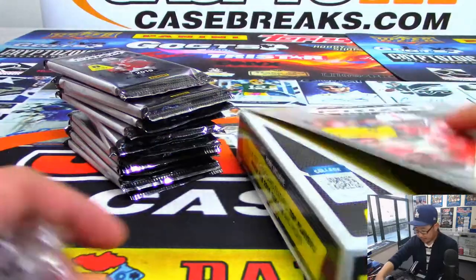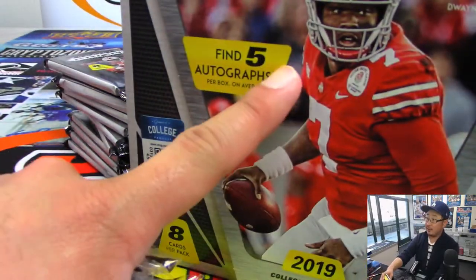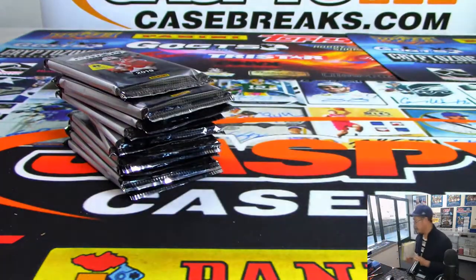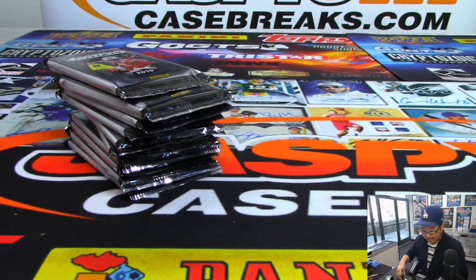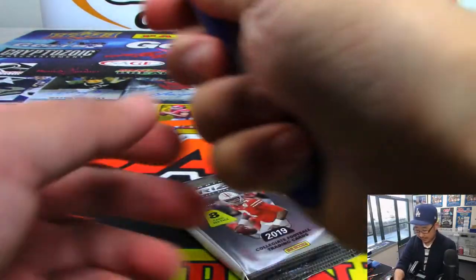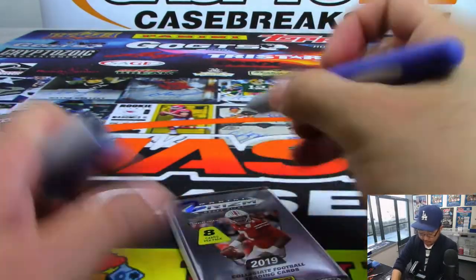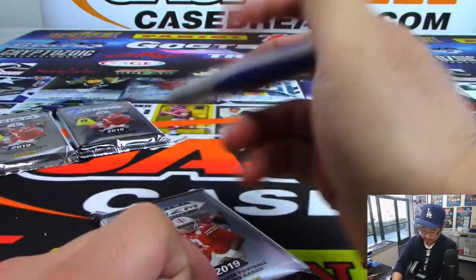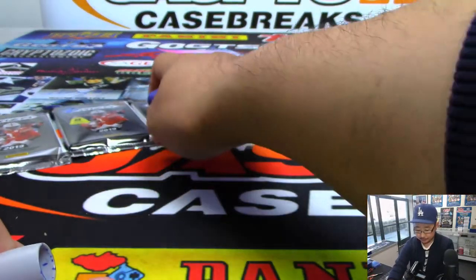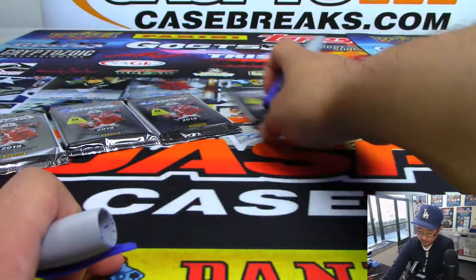We saw a redemption, I think, from this case. We did see a redemption of Dwayne Haskins. But we have not seen Kyler Murray or Nick Bosa, guys like that. But from the college football experts in the chat yesterday, I think we did pull some other nice players, or potentially nice players.